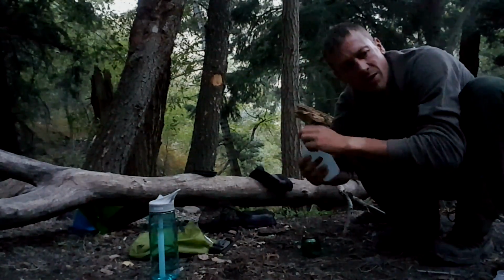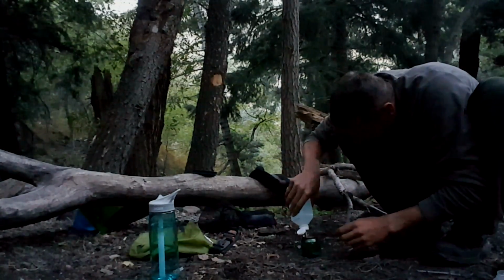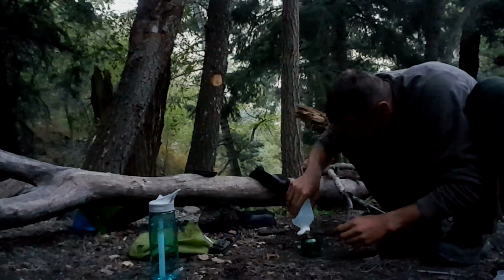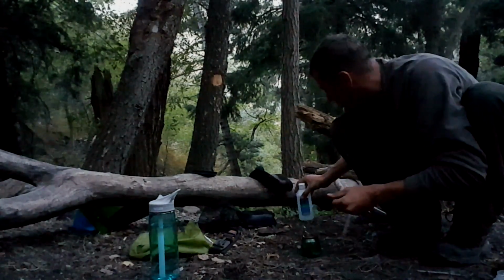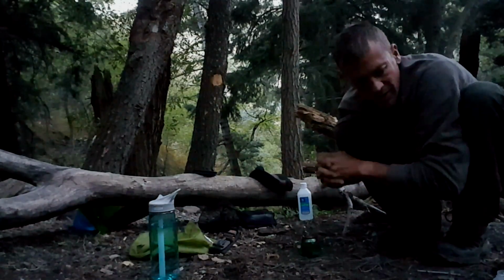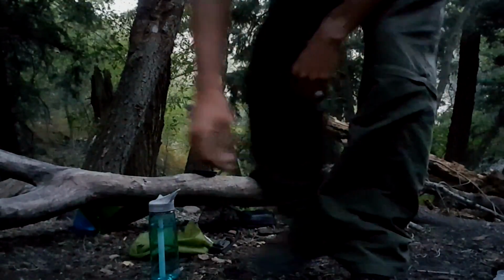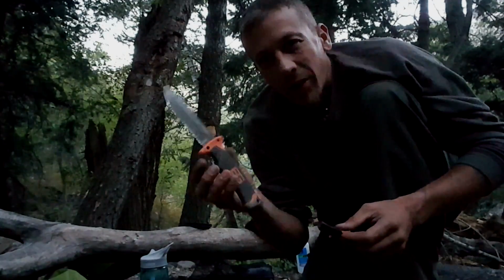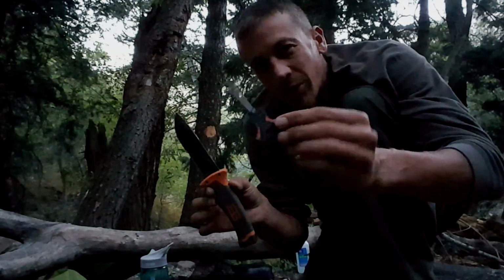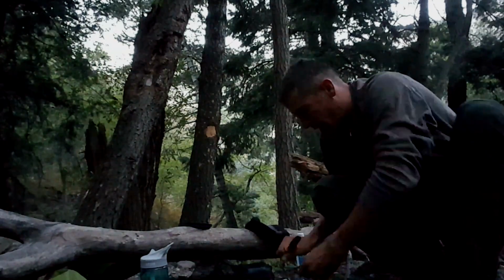So here's the alcohol, 91%. I'm going to throw some alcohol on the bottom of my stove, and I'm going to let it prime. And after it primes a bit, I'll bring you back for the lighting. So I'm going to go ahead and take my trusty Gerber Bear Grylls knife. It comes with a flint. And see if we can get the alcohol stove started here.